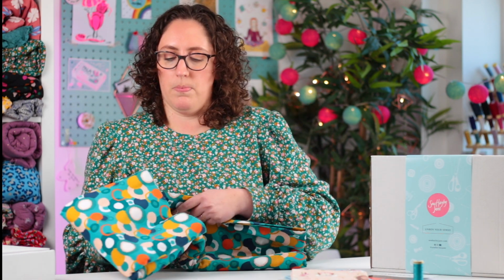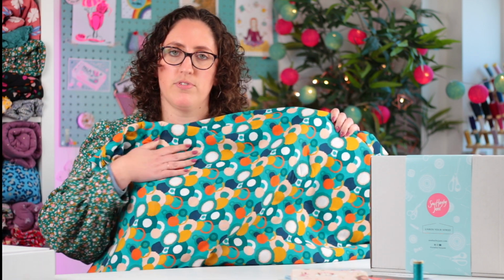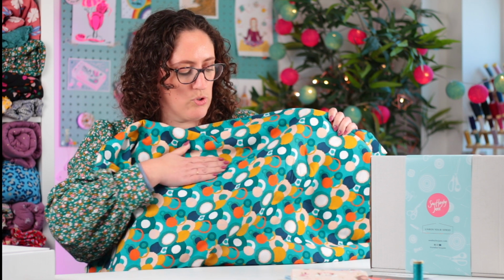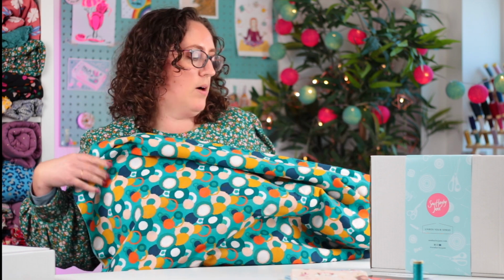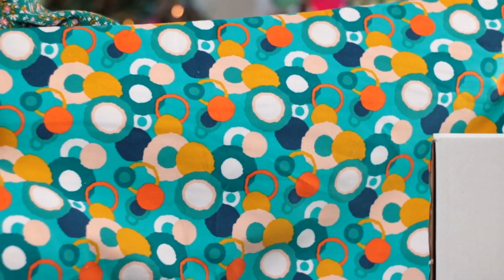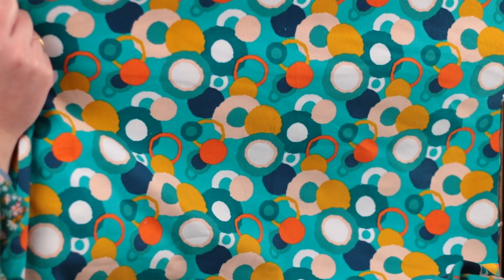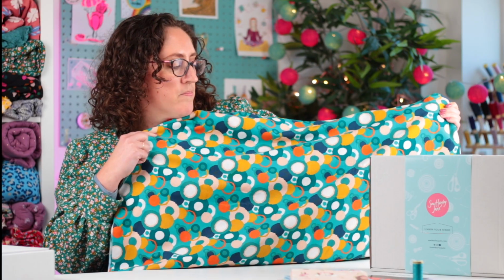So I'll open it up a little bit. Obviously it's a corduroy, so it's not drapey, but it's really, really soft. You do have to think about the nap, the direction of the nap with a corduroy, whether you want the nap to sort of stroke down or upwards. But yeah, it's so beautiful. It's called Cyan. So it's this beautiful bright blue background with these circles, dots and sort of bubbles. So yeah, I'm really excited to use this fabric to make the bag.